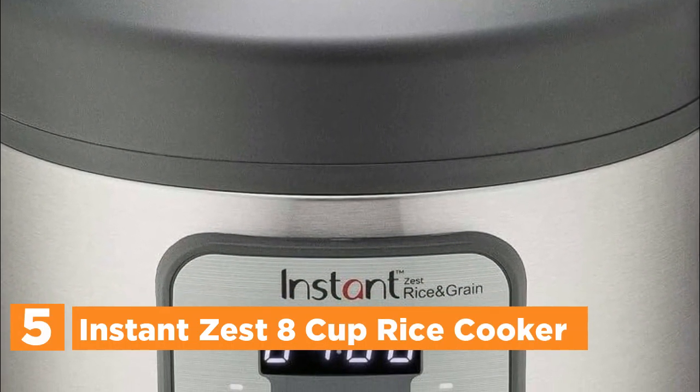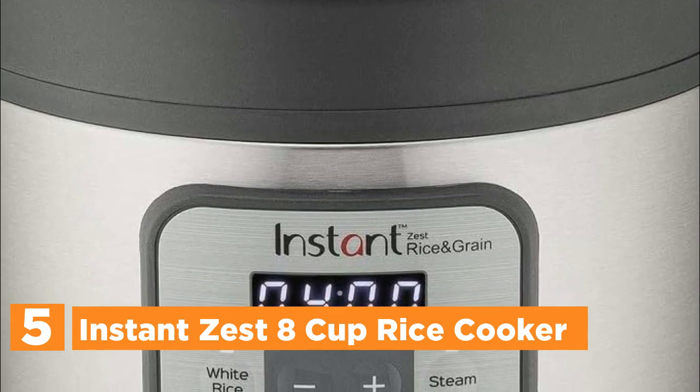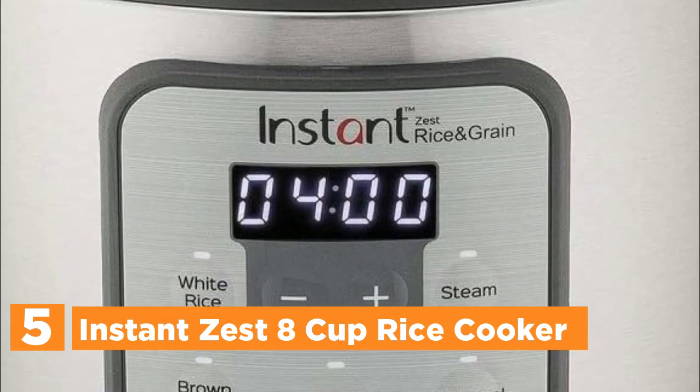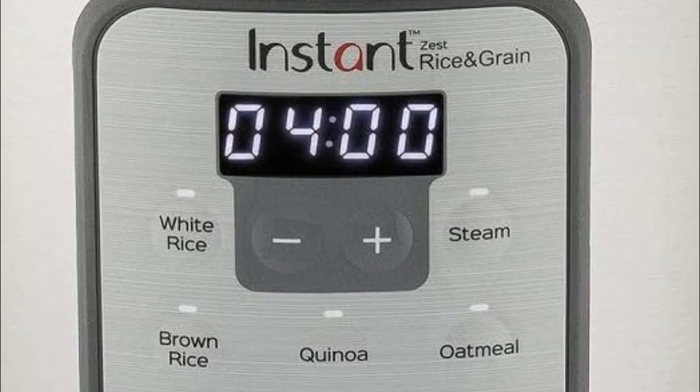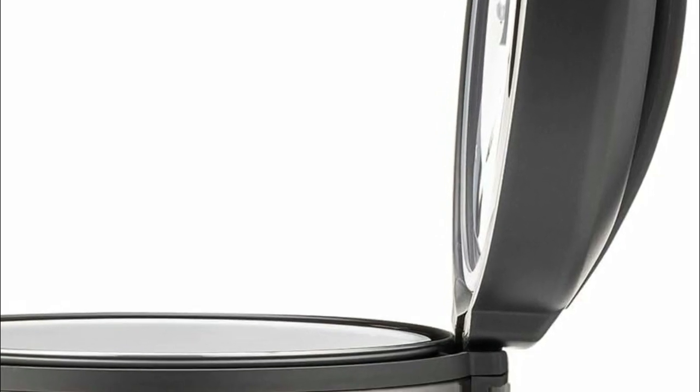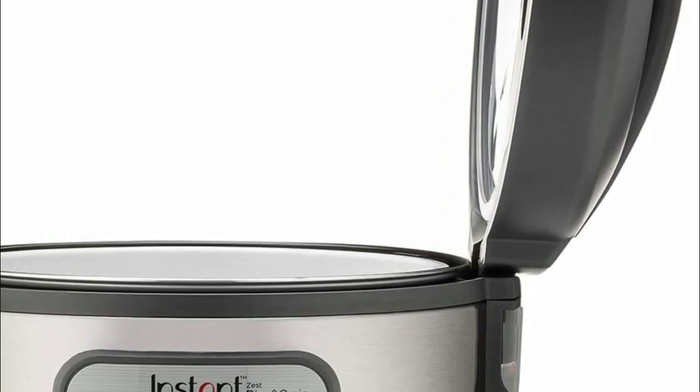The Instant Zest Rice and Grain Cooker boasts an 8-cup capacity, offering an exceptional blend of value, convenience, and simplicity in cooking. Its intelligent cooking programs prove to be time-saving and guarantee that dishes are prepared precisely to your liking. Customizable cooking times and temperatures can be fine-tuned to suit your family's preferences, ensuring culinary satisfaction.